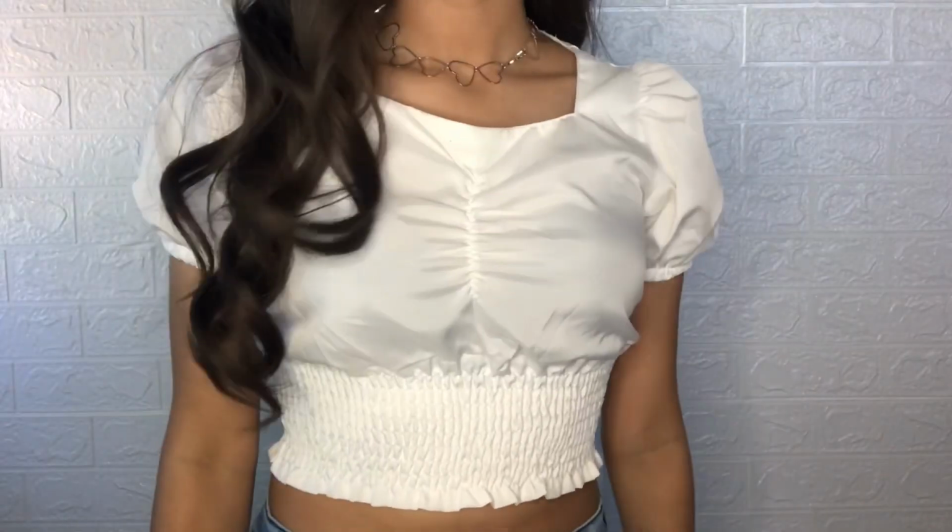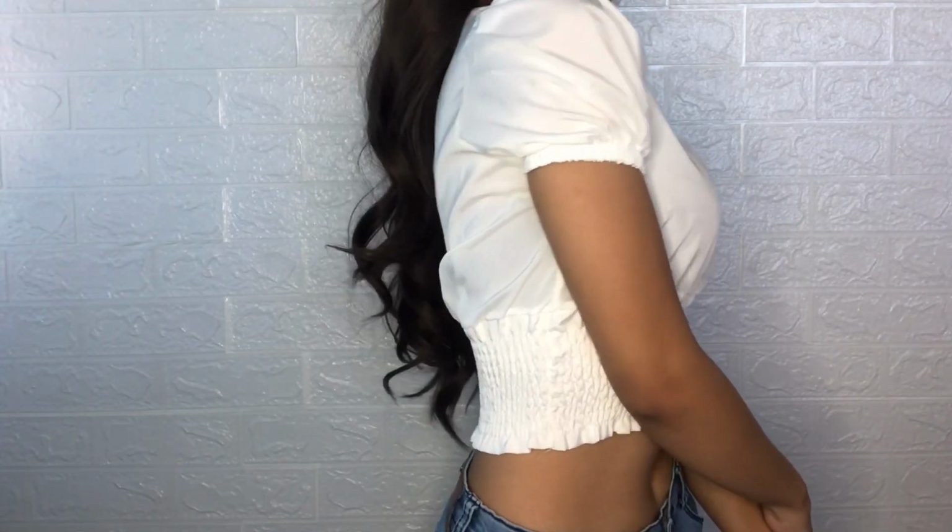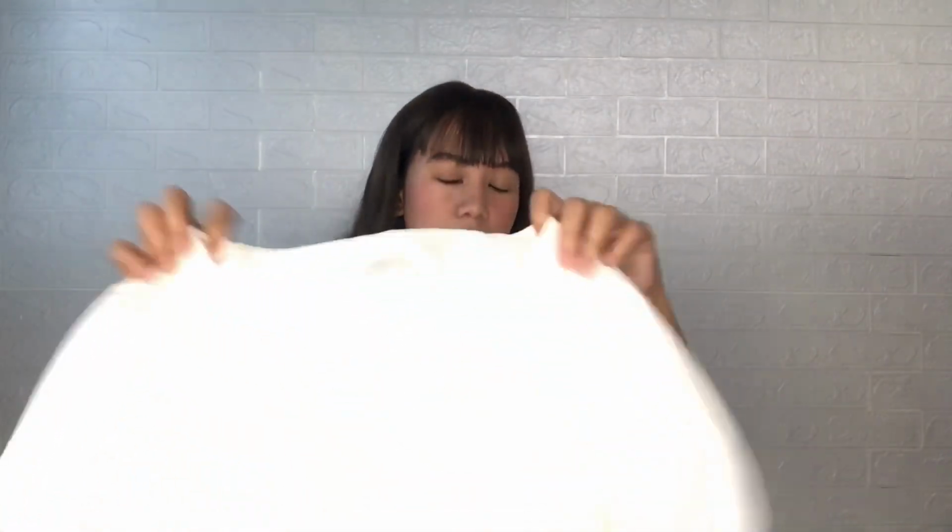So what I like about this one is ang flattering niya lang tignan kasi parang nakasinch yung waist mo kasi meron siyang ganitong part tapos parang nakakapayat siya. I don't know, but you know what I mean. I just love how flattering this looks. All in all, I just think this is just a really cute piece if you want to hop in on the puff sleeve trend. Ang cute lang niya, ang lakas maka-Dalagang Filipina, cause, you know, puff sleeve.